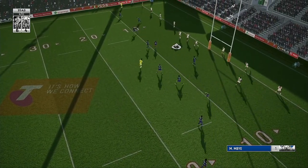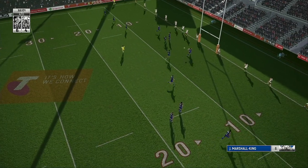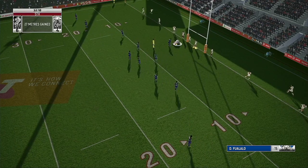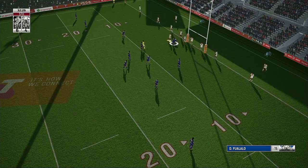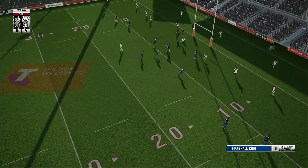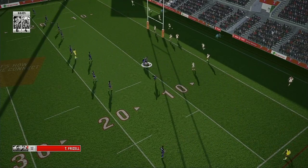Lovely pass, Mbai. That is a safe four points, that tackle. Ref says four. Gets the ball. Marshall King. Good tackle. Two in it. Referee signifies fifth tackle. Loops it over the top. Marshall King, Frizzell, doing well under pressure. That could have been trouble.